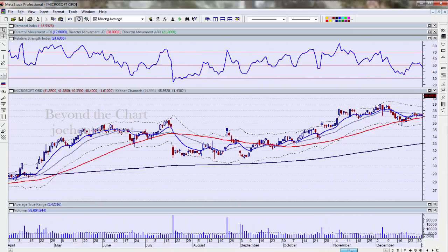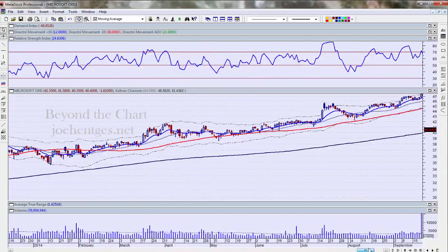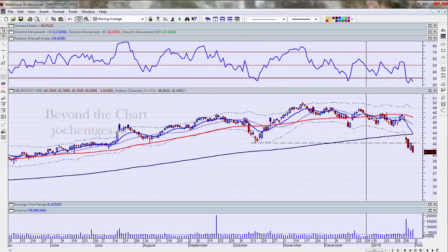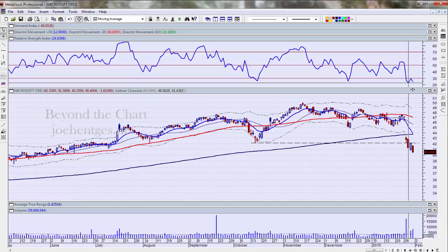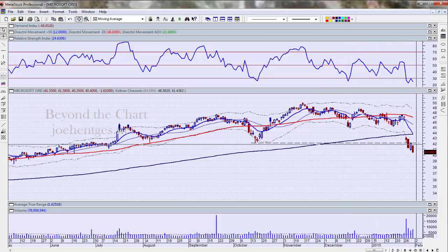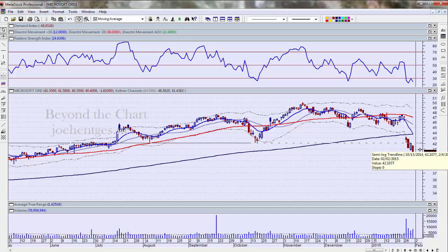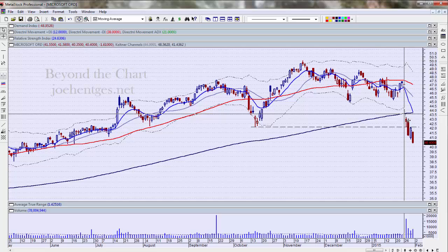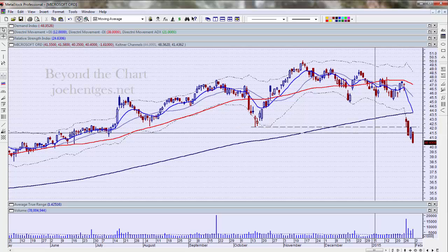There's no doubt. Sometimes when you get that big of a break, it's an indication that the move is telling you that it's coming that way. Now, how low did this go? 22.5. So are we in that area where it's oversold? Yeah. But the real question is, are we going to get much of a bounce? Can we get back up through 42? So that's my take on Microsoft at the moment, and we'll just have to watch and see how it plays out.